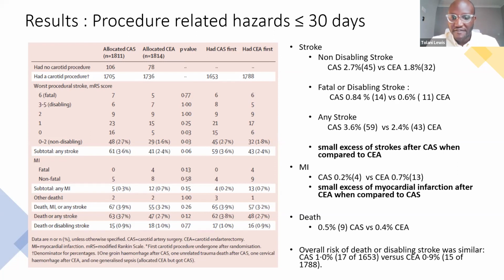For myocardial infarction, there was a small excess following surgery compared to stenting. The proportion of deaths was similar in terms of the percentages, and the overall risk of death or disabling stroke was again similar between both groups.